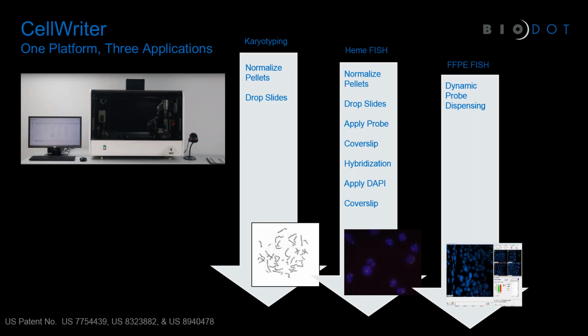We're also excited to spend a little bit of time today talking about our newest application, which is for FFPE, where we have what we call dynamic probe dispensing, where the instrument will target a region of interest and dispense probe exactly where you want it at the correct volume.